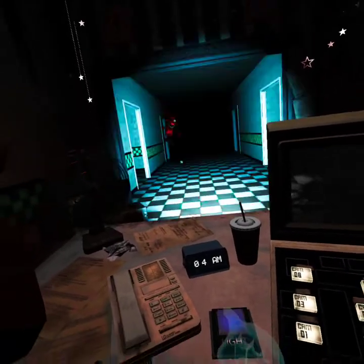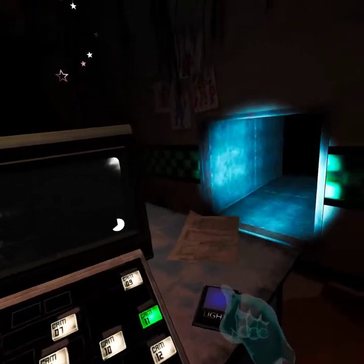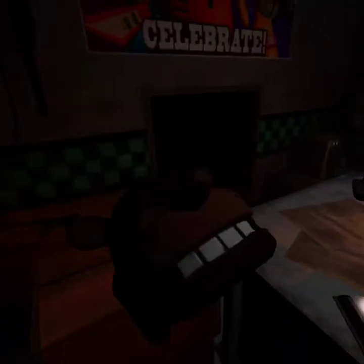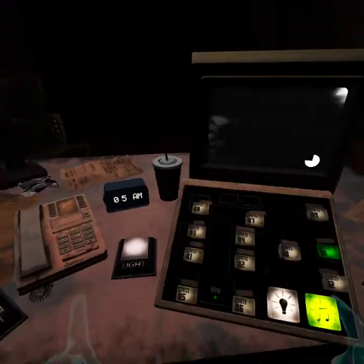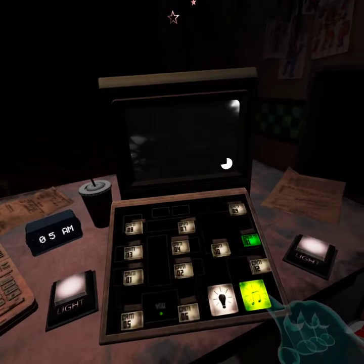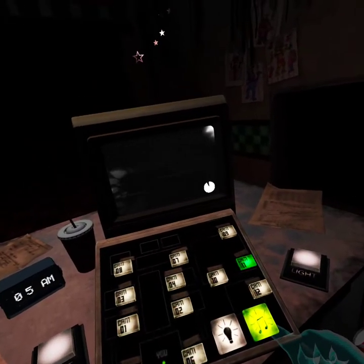I don't know why I'm not talking. I'm just not. I'm like multitasking. It's hard to talk when you're in this game. My butt cheeks are jiggling. Hello. I'm not even joking.